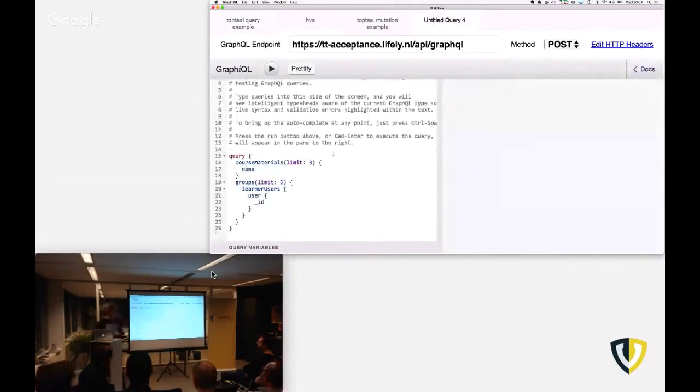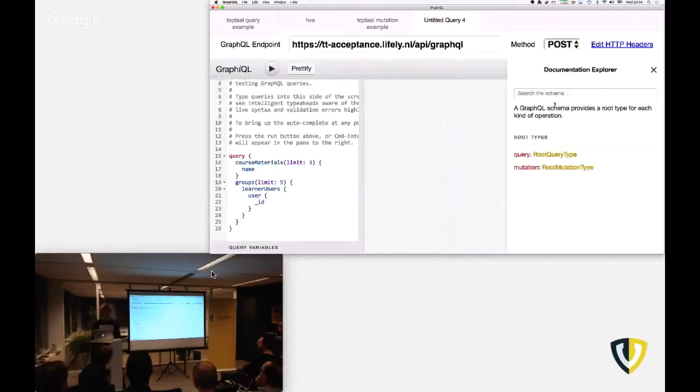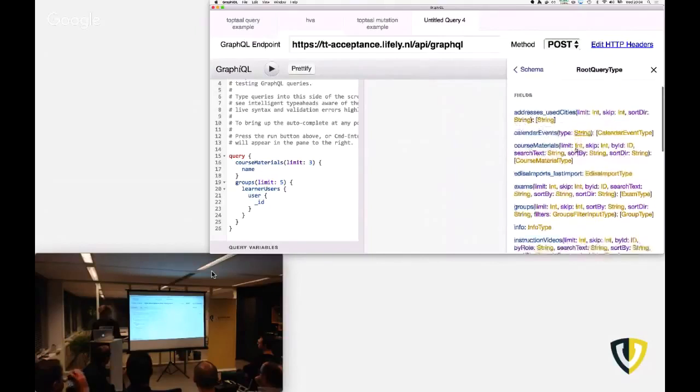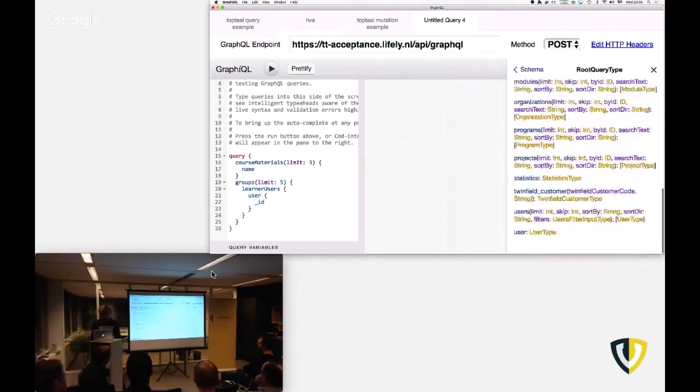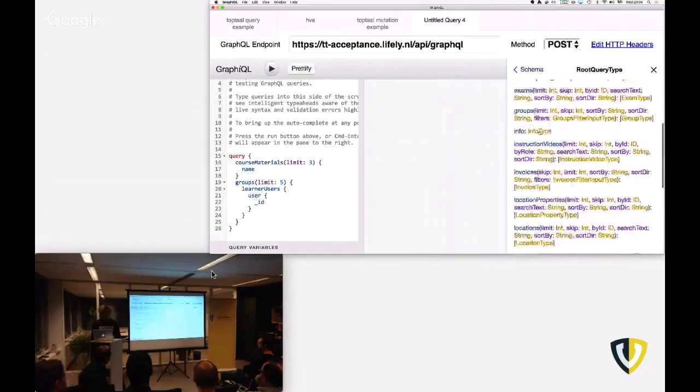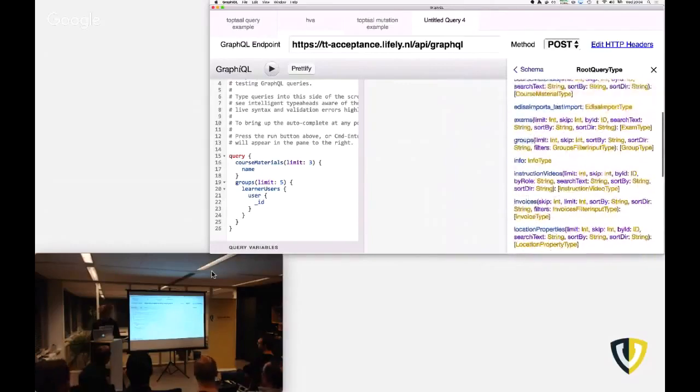So that's pretty awesome. So you can do the autocompletion, but on the right side you also have the documentation. So here you can see what's all possible. So we have, how do you say this, the queries, and we can actually see from the groups, for instance, all the parameters that are available, and also the type that they expect. So you know exactly what you need to pass.